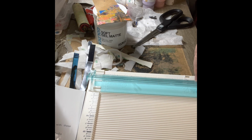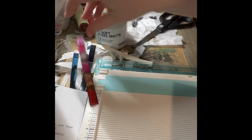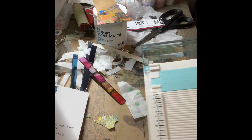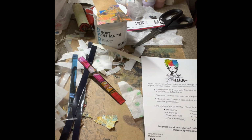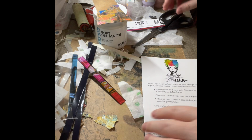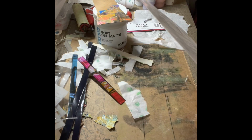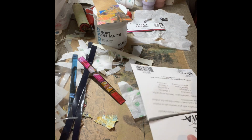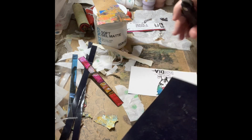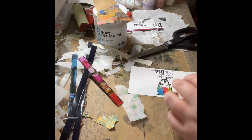This is a nice thick strip of color. I try to use everything, but like I said, I knew I would probably be trying this little challenge. So things that I wouldn't have normally thrown away, rather, I ended up keeping and putting in the trash. I'm going to put that over here.